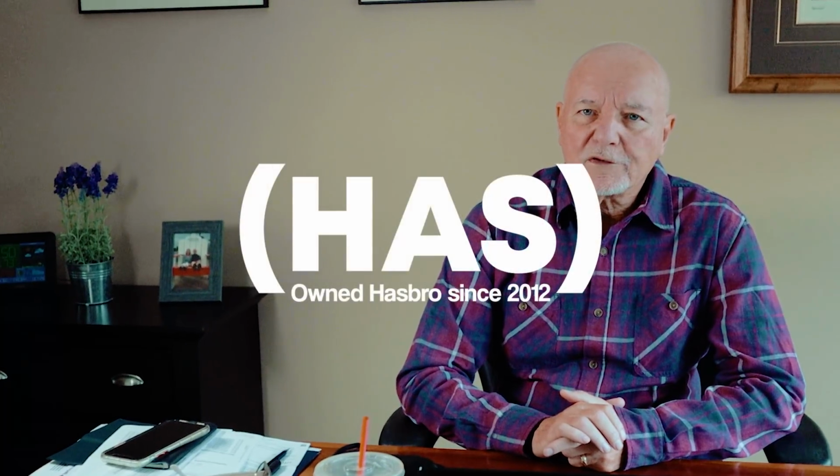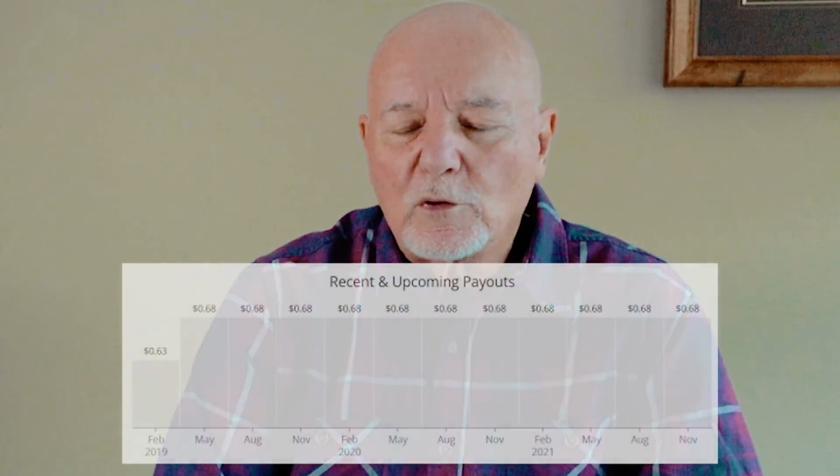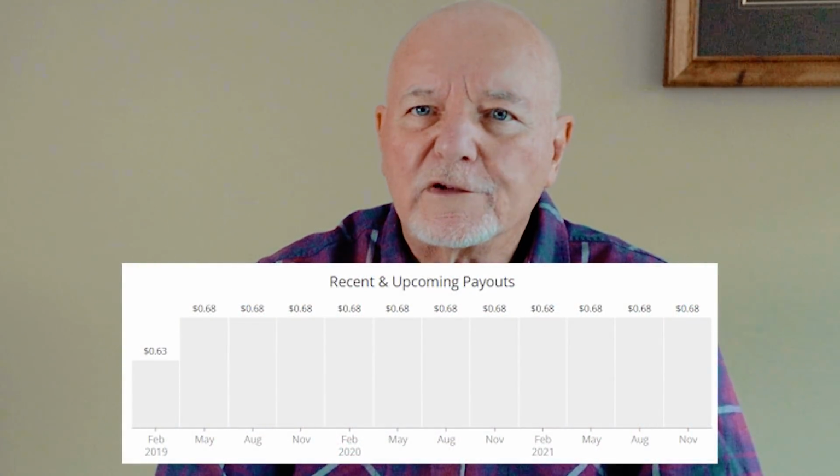I owned Hasbro since 2012. I made a single purchase then and never added to it. That position more than doubled in value, not counting the dividends that it paid out over the years. But in the past few years, Hasbro's fortunes changed for both fundamental reasons and because of COVID. Most important for my strategy, Hasbro froze its dividend.